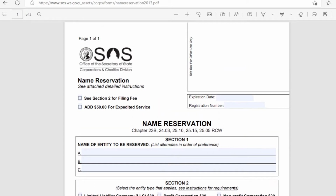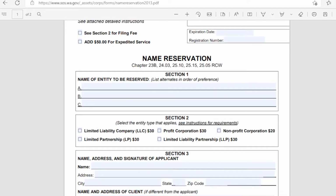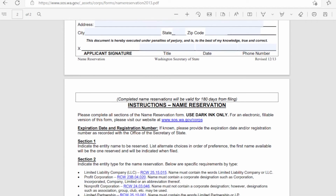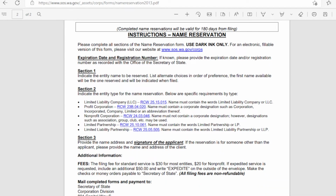Name reservations are a one-of-a-kind requirement, and Washington is one of the only states that mandates them, which will unfortunately add an extra step to the usual process. You can make a name reservation for $30, and this reserved name lasts up to 120 days from the acceptance date of the application, with a usual processing time of around 1 week, by completing the Washington LLC name reservation request form by going to this link.